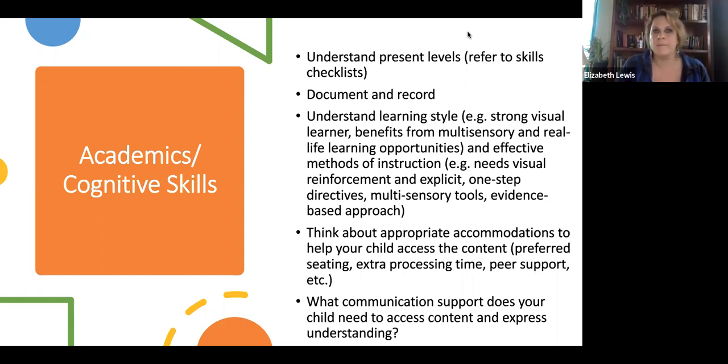Remember that your child needs extra processing time. You may benefit from peer support. So we want to think about different accommodations that would work for your child to help make that transition into the classroom a little more smooth. And we're going to go through this with every single subject that we cover.